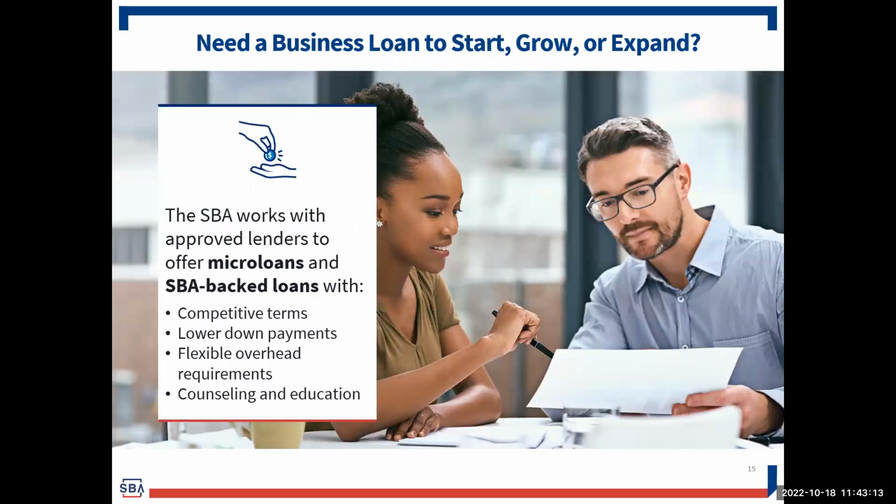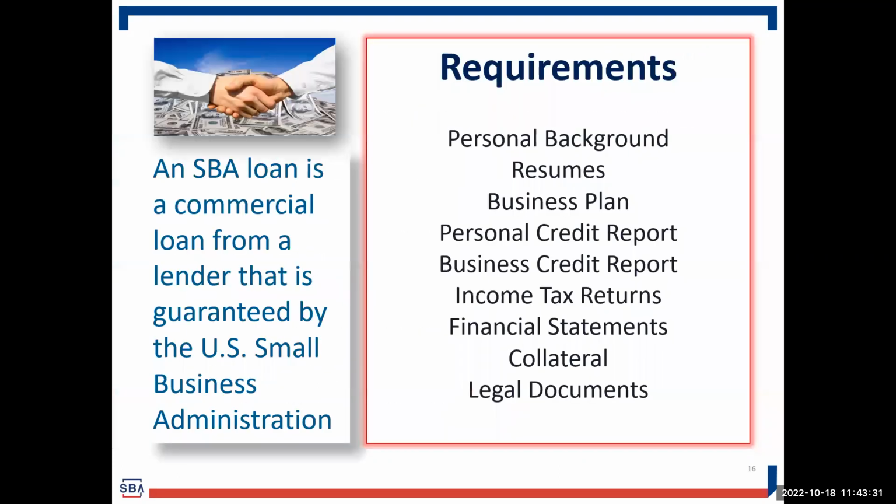So you need a business to start, grow, or expand. The SBA will work with approved lenders to offer microloans and SBA-backed loans with competitive terms, lower down payment requirements, flexible overhead requirements, and counseling and education. The SBA loan is a commercial loan from a lender that's guaranteed by the U.S. Small Business Administration. The requirements, and this is required by the lender, will be personal background, resumes, business plan, personal credit report, business credit report, income tax returns, financial statements, collateral, and legal documents, which we're going to review.